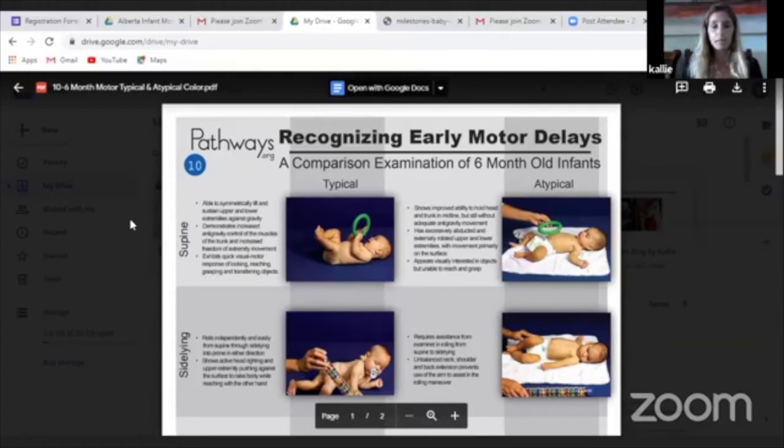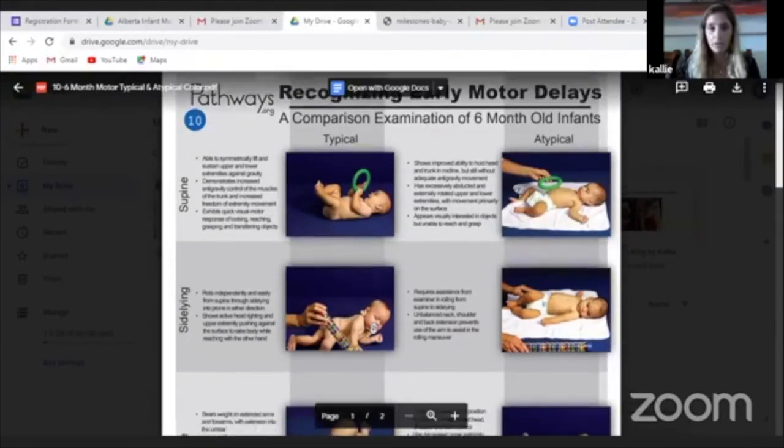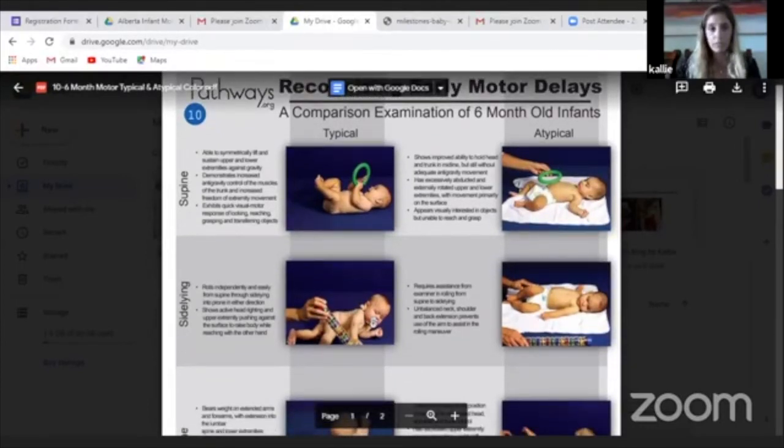But I really liked this comparison. This is of a 6-month-old baby. You'll see the same kind of atypical patterns at 2 months, 4 months, 6 months, 8 months, but they get a little bit stronger over time. The same types of things that you see here atypically are what you're going to see again at 2 months and 4 months as well. So this is 6 months. We're going to start by talking about this.